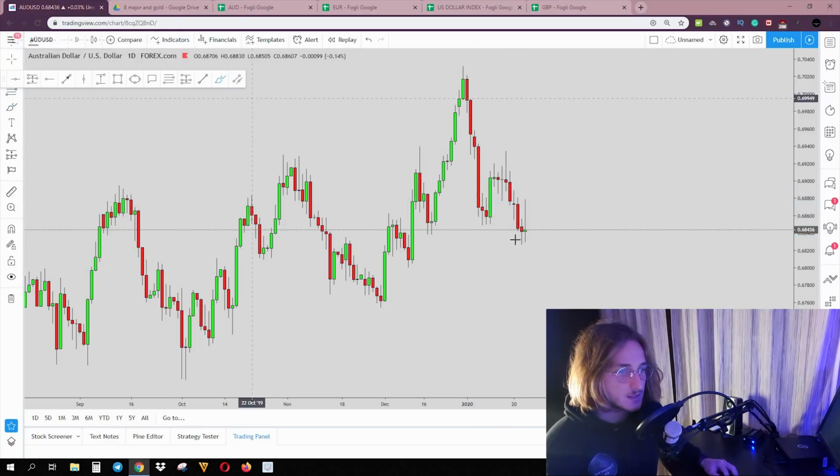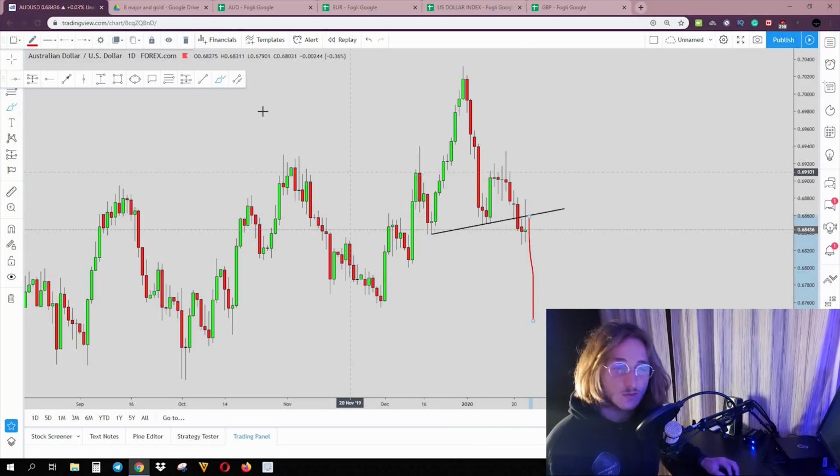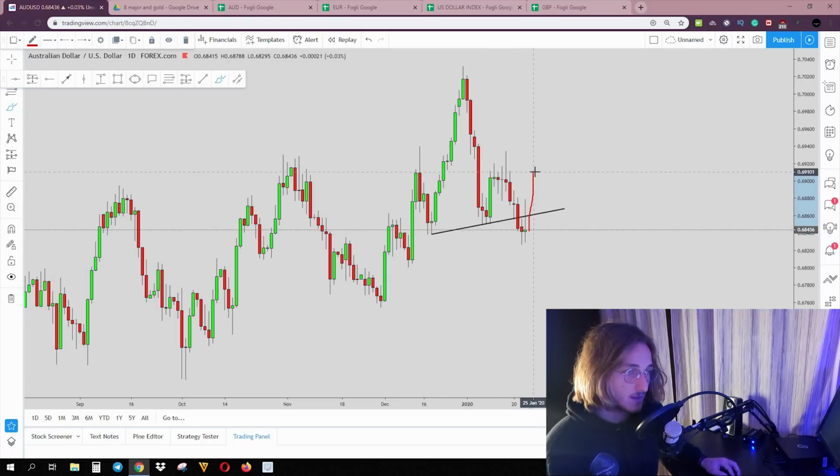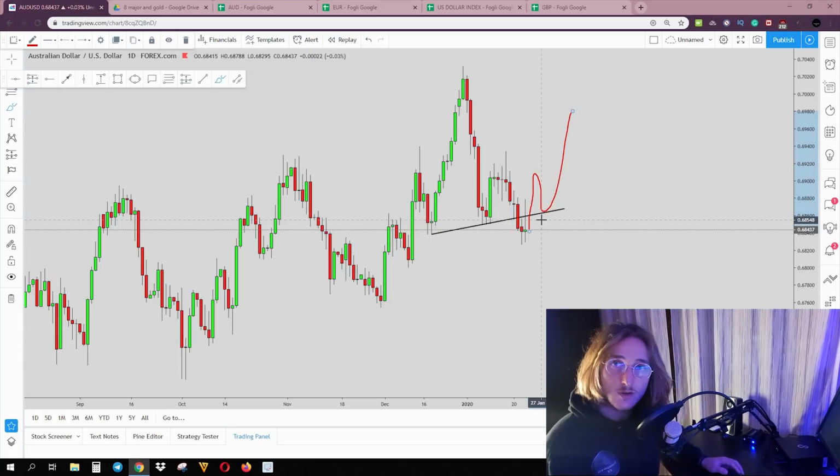Because once retail traders see this move, they see the break to the downside, they see the retest, what do they expect? They say, okay, the neckline is broken, we expect the market to go down. And that is where hedge funds will take all their money. They will bring the market back up, and then the market will explode to the upside. This is something that happens over and over again. Now, will it happen this time? I don't know. That is why you have to be reactive and not predictive.